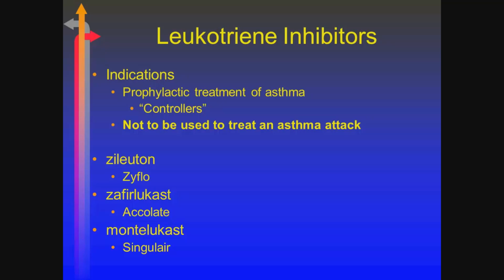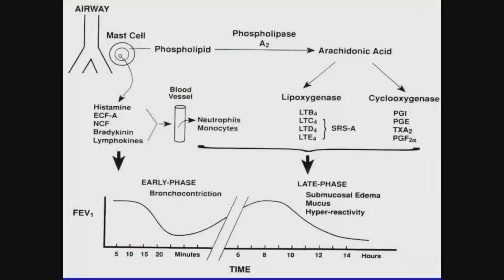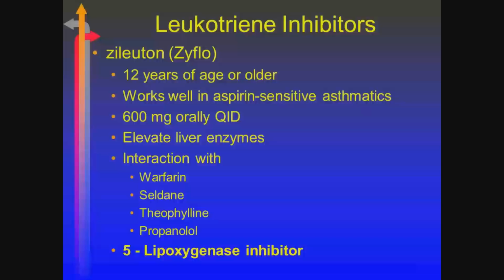There's 3 primary leukotriene inhibitors: Zileuton, zafirlukast, and montelukast. I think all I want you to know is the last one, montelukast. These are all oral medications, so it's not something that we would necessarily administer. It is, however, medications that we might encounter. We talked about that mast cell degranulating, the phospholipid creating arachidonic acid, and this pathway here, the LTB, those are the leukotrienes, the various leukotrienes that are present, leading to the late phase of an asthmatic attack. If I can tie those guys up, I don't have the prolonged effect that is there.